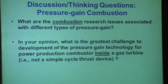Anybody want to take a swing at it? There's probably a whole bunch of challenges, so it won't be bad. Biggest challenge to get in an engine cycle. Anybody? No?